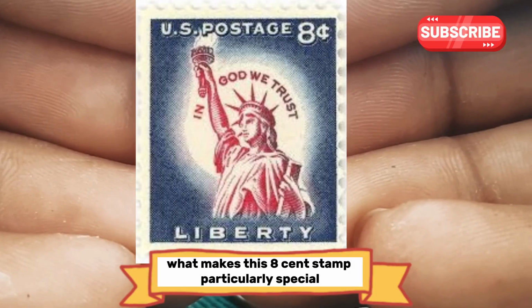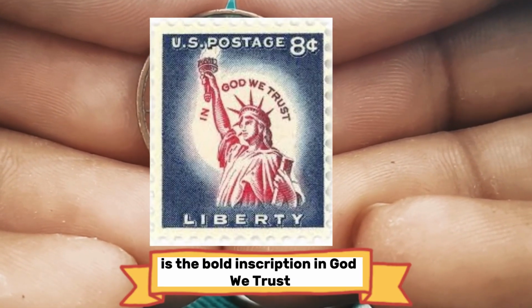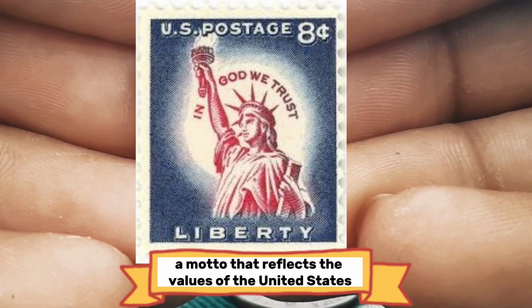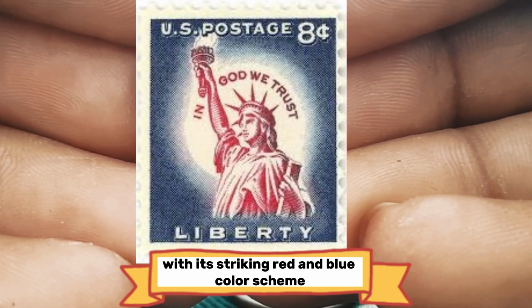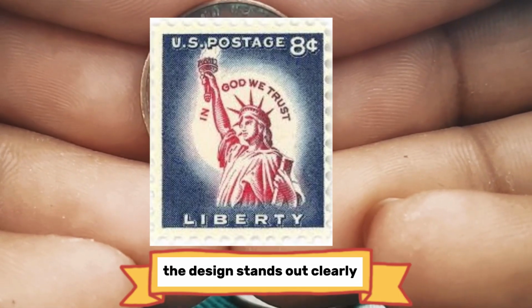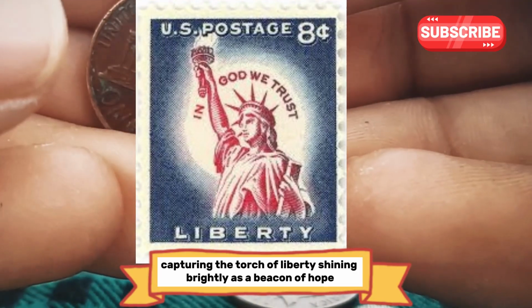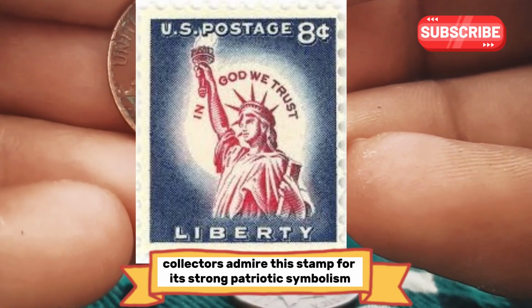What makes this 8-cent stamp particularly special is the bold inscription, "In God We Trust," a motto that reflects the values of the United States during the time it was issued. With its striking red and blue color scheme, the design stands out clearly, capturing the torch of liberty shining brightly as a beacon of hope. Collectors admire this stamp for its strong patriotic symbolism.